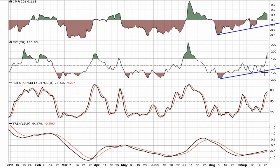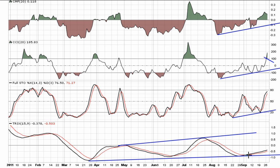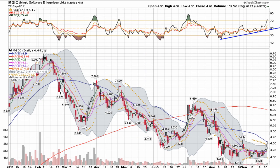CCI was making a nice upward move. Followers of the CCI will use that break point right there of 100 as the buy point. And leading into this, Full Stochastic was making some higher lows, and now pushed back through 50, showing some momentum coming into play. Going along with everything else, TRIX making some higher lows and higher highs. So this chart's definitely giving some signs it's trying to find a bottom. RSI is also making a nice upward trend, now pushing its way through 50. Some good momentum's coming into this play.